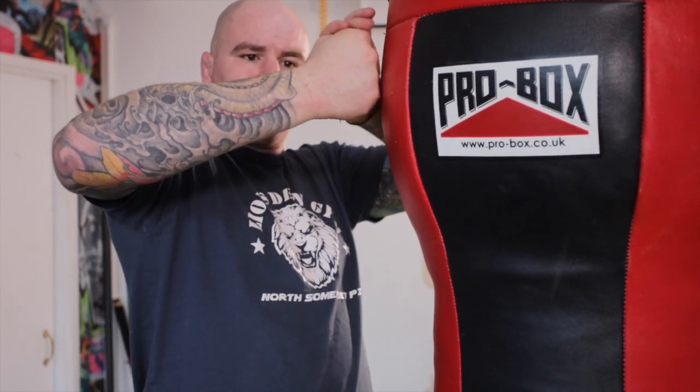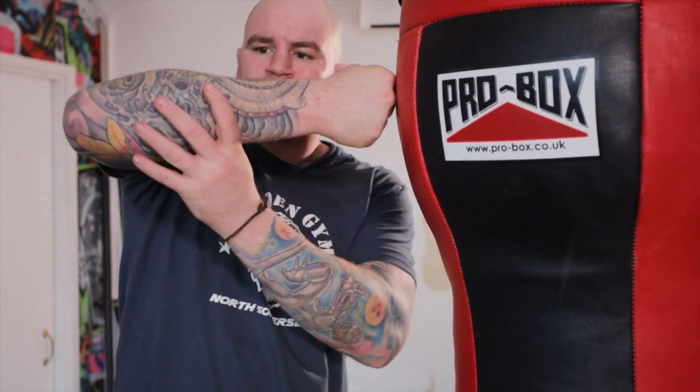Even if you are hitting with these three knuckles, it's still allowing for a roll. Here, that is locked in place. We've already established that it's stronger in this position anyway. So the chances of you going, whoa, is quite slim.